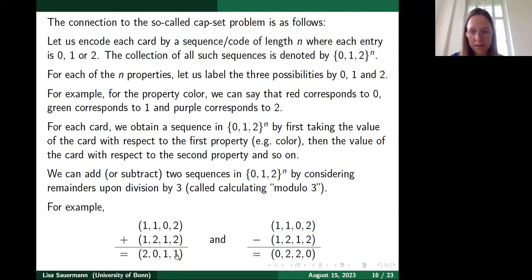Notice that the last digit here is 1, because 2 plus 2 is normally 4, but if you take remainders by division by 3, so modulo 3, that gives 1. And similarly, 1102 minus 1212 is 0220. Here, for example, you see that 1 minus 2 gives 2. I think many of you have seen this calculation modulo 3 before, and for those of you who haven't, it's literally just taking remainders upon division by 3.